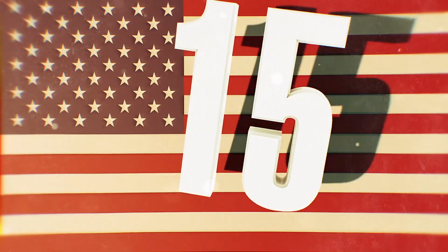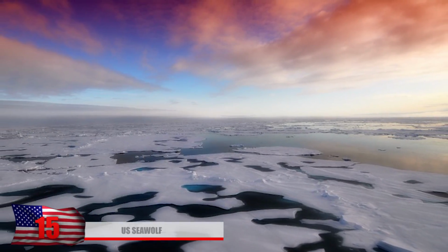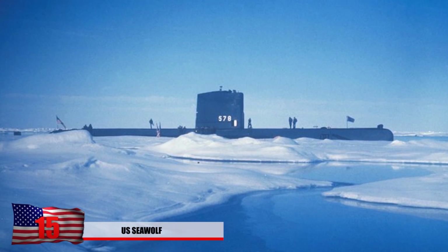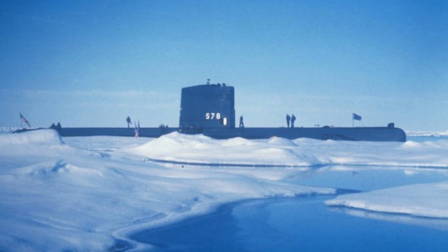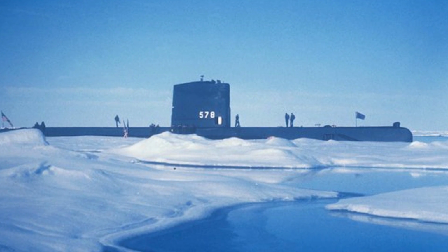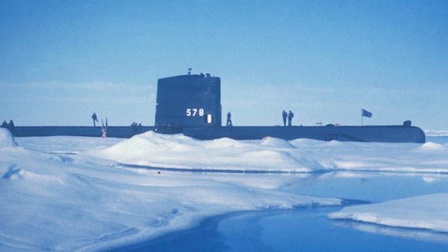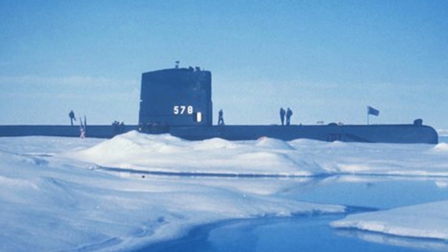Number 15. U.S.S. Wolff. Despite the U.S. Navy not having a great presence in the Arctic Sea, this nuclear submarine called the Wolff can spend months undersea and then surface near the North Pole. This photo displays one of the U.S.S. Wolffs doing just that, with some of the crew on deck getting a breath of chilly air. Its limitless range makes it perfect for exploring the deep seas. It really only needs to be docked in order to re-up on supplies.